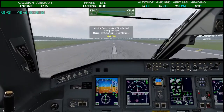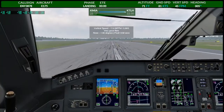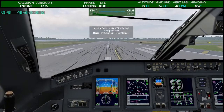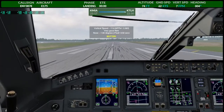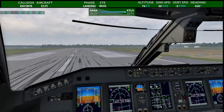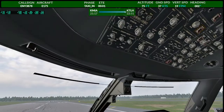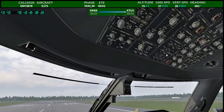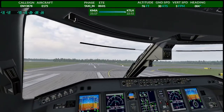Envoy 3878, contact ground on 121.9. Ground 121.9 for Envoy 3878. Reversers can go out. We're at 80 knots. Autobrakes can go off. And ladies and gentlemen, welcome to Tallahassee. We have the current local time at 6:50 p.m. I'm gonna go ahead and turn off the strobe lights, exit the runway, taxi lights on.